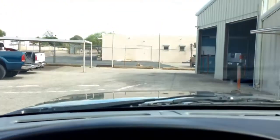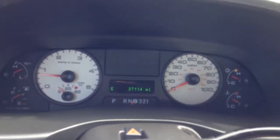Now we're four high. The actuator fires instantly. And reverse. All right, let's go to neutral. Go back to two-wheel drive. Let's go for a ride. This is a sweet truck.